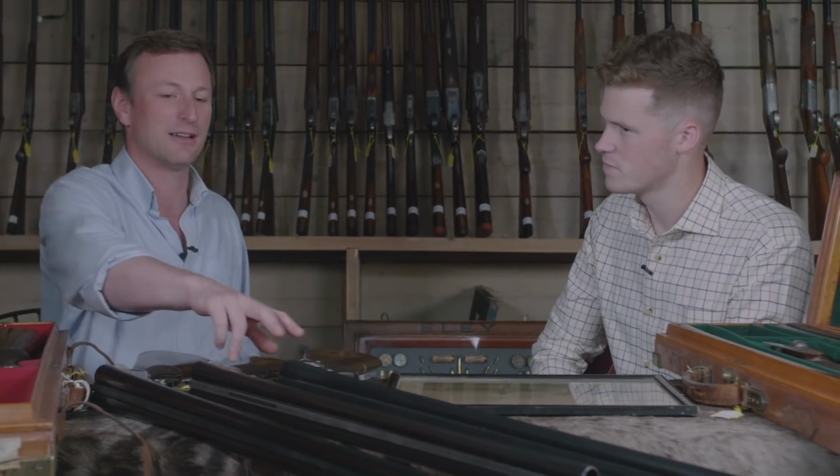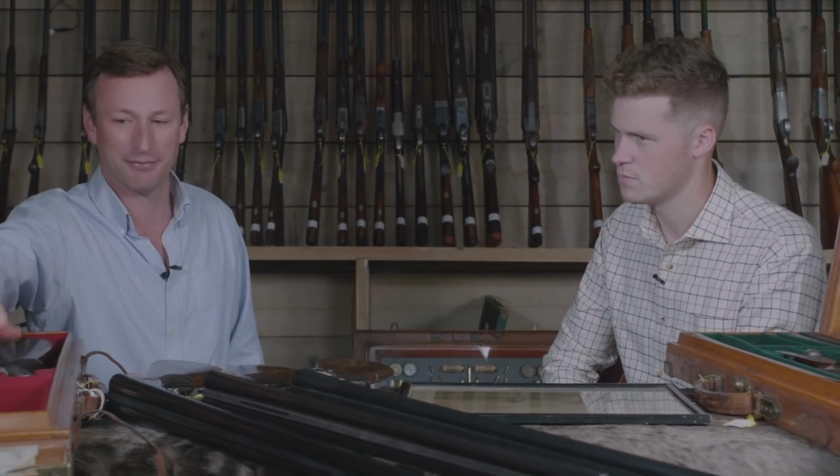The chances are it's already been spotted because they can be quite easy to pick out. They tend to be very, very high quality guns, very well finished, very highly engraved. So you're not likely to make the mistake? No, you can see the gulf in class between that and that.